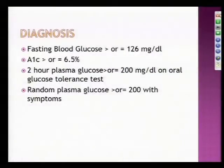And as you know, and again, I'm not getting into all the complications, but as you know, untreated hyperglycemia is a huge cause of cardiovascular and microvascular disease, renal failure, retinal disease, one of the leading causes of blindness still in people under the age of 70. So it's a huge problem. So we really need to be aggressive with the diagnosis and the management of type 2 diabetes mellitus.